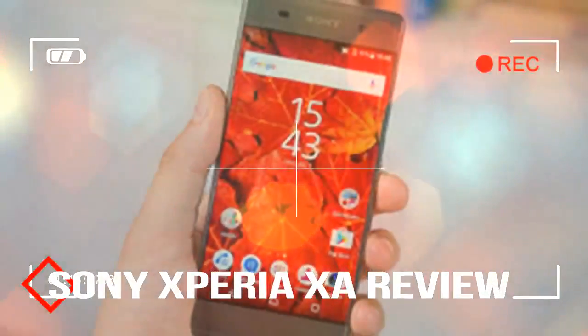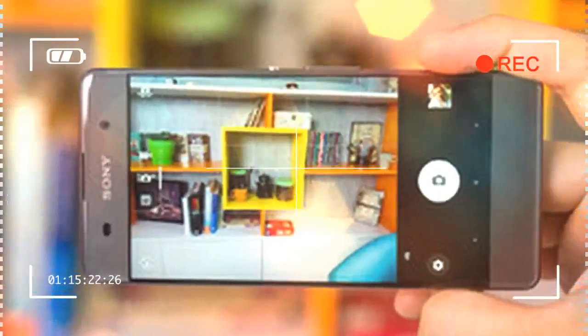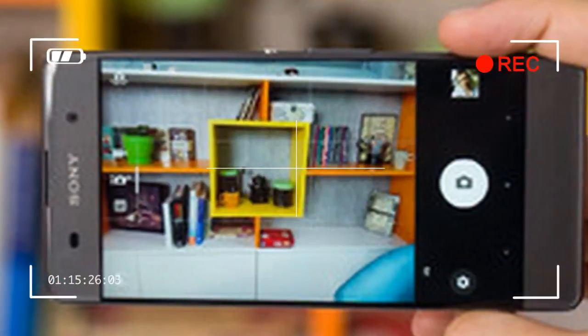In the box. Sony Xperia XA. Wall charger. Micro USB to USB cable.